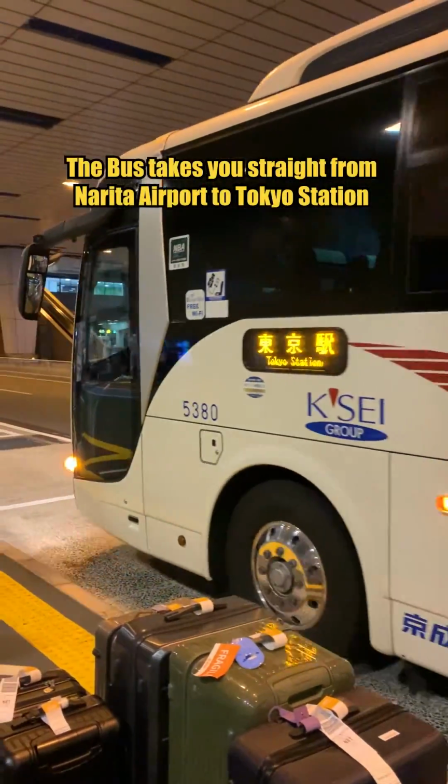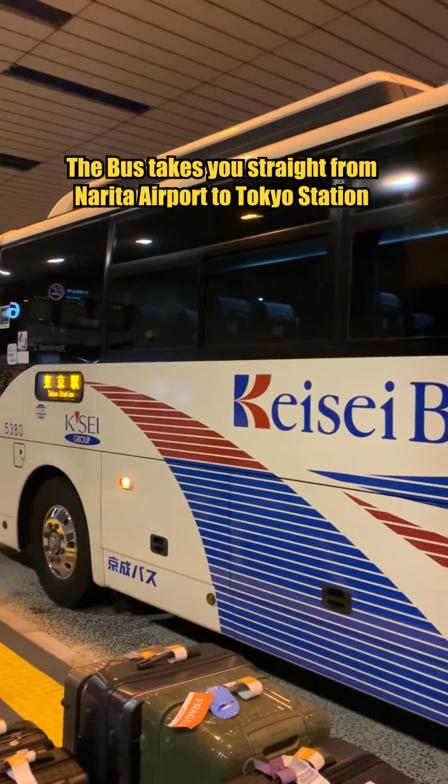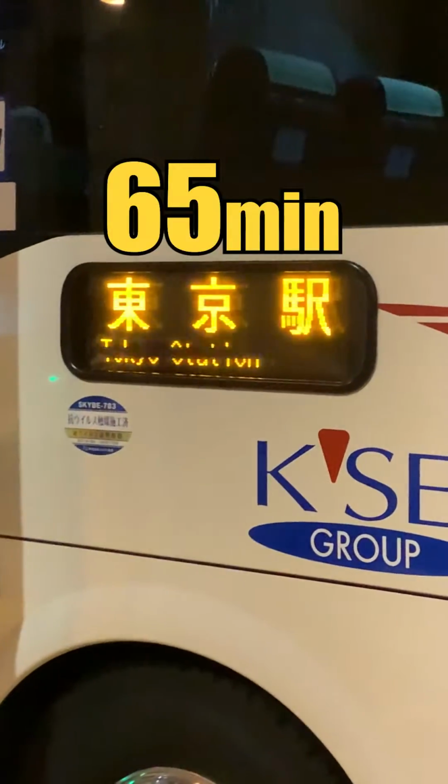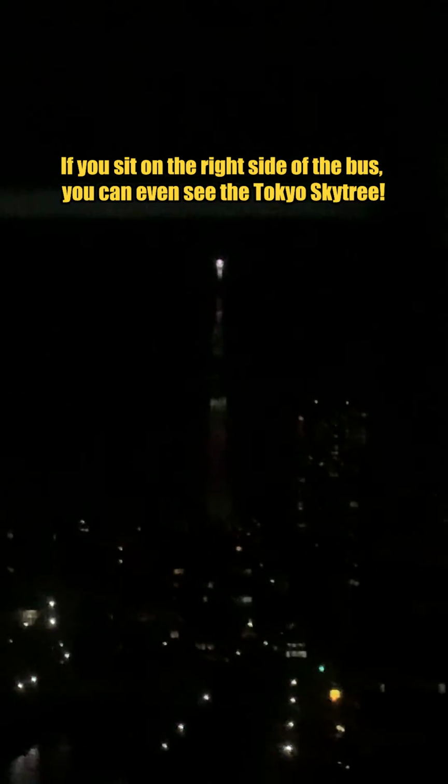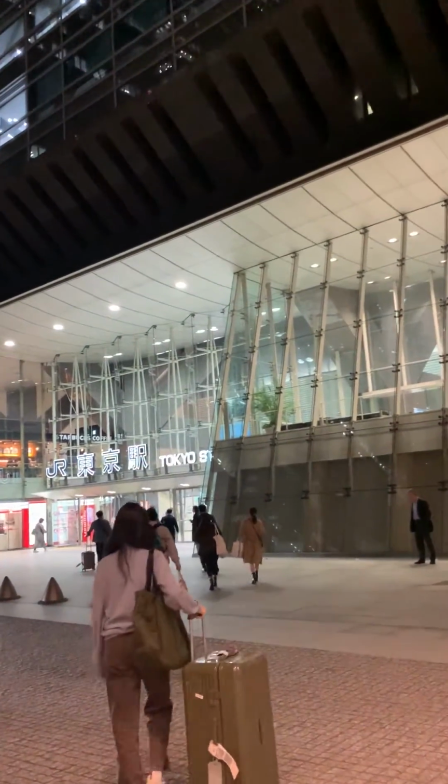The bus takes you straight from Narita Airport to Tokyo Station in about 65 minutes with comfortable seats and free Wi-Fi. If you sit on the right side of the bus, you can even see the Tokyo Sky Tree. You're ready to explore Tokyo! Yay!